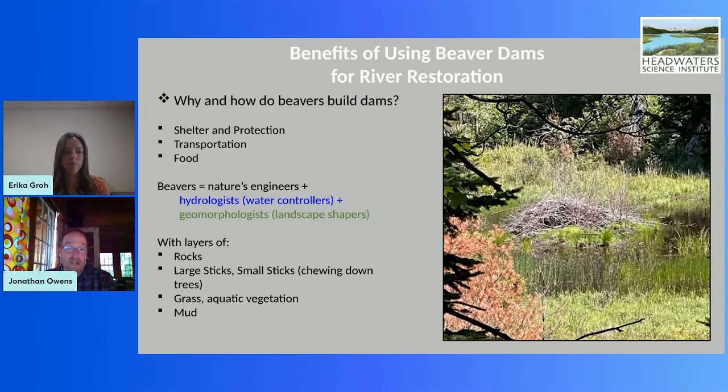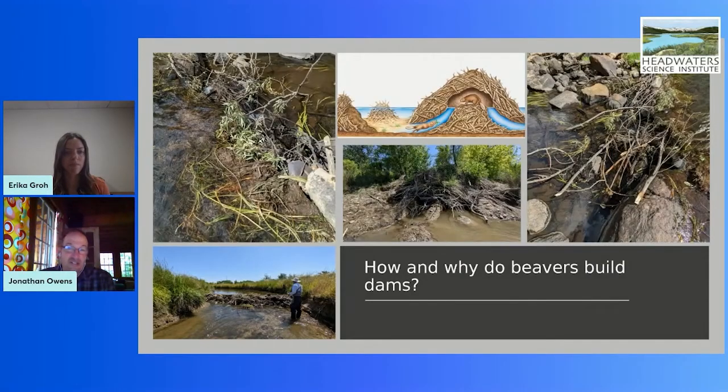A lot of times if you just think of a bunch of sticks in a creek, it's not real waterproof. It doesn't form a great dam. But then they'll add grass to the upstream side of their sticks. Then they'll add some moss and other aquatic vegetation to the upstream side of the grass. And then they'll add mud to the upstream side of that. And by the time they're done, it's a fairly effective dam at stopping and impounding water. And Erika is going to talk about some features that she's seen recently out in a creek just a week or two ago.